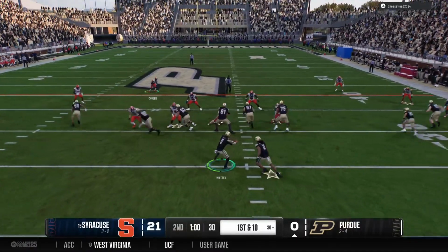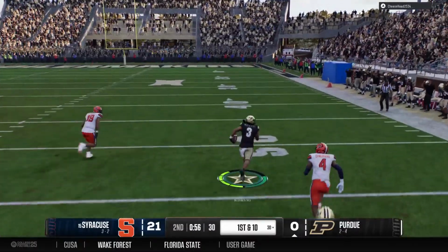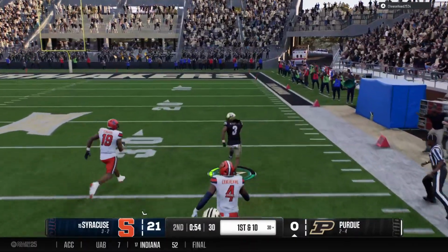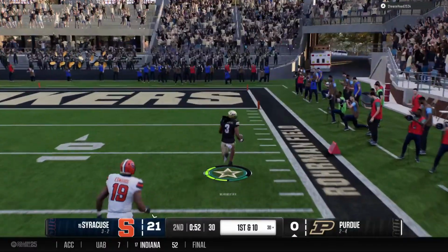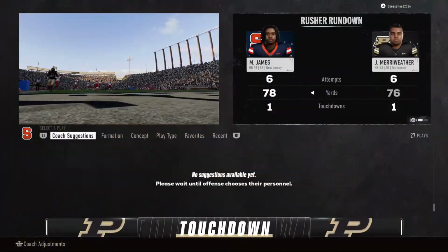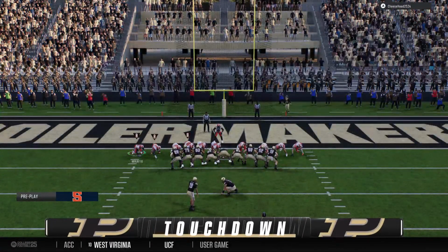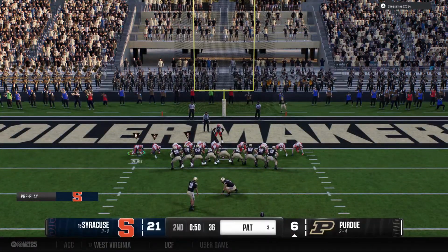If I'm playing quarterback, I'm locating my go-to guy at receiver. Who can I count on one-on-one to go? Got a lot of running room. He's at the 30. Past the 10. And he'll take it all the way. They couldn't bring him down. Touchdown, Purdue! He'll try to tack on one more.